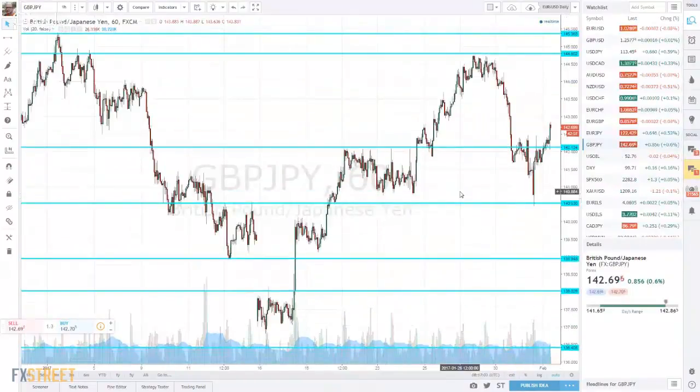But we have less choppiness here, and one of retail traders' favorite crosses, the pound yen, the dragon, currently 142.70. Resistance there at 144.80, and it's followed by 145.40. To the downside, we have 140.50, 139, and 138. Well, even lower, we have 136.40.